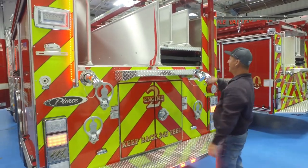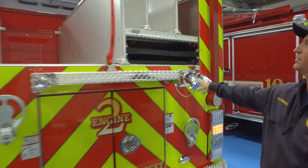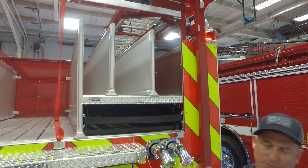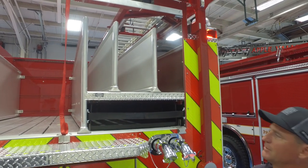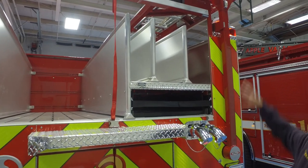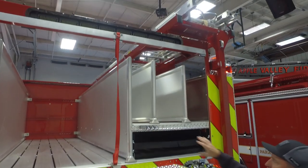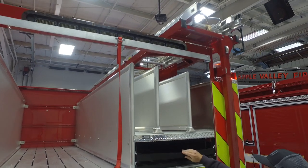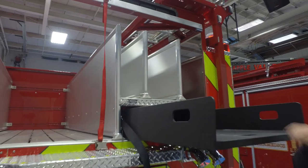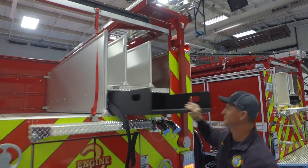Something new that we added is an additional courtyard discharge, so we'll have our courtyard load up here. Because of the clean cab, we've removed all of our suppression tools out of the cab, so I needed more compartment space. We went with a higher ladder rack, and now we're going to put our high rise hose here. We've had this skid made up so that we can load it and put it back in.